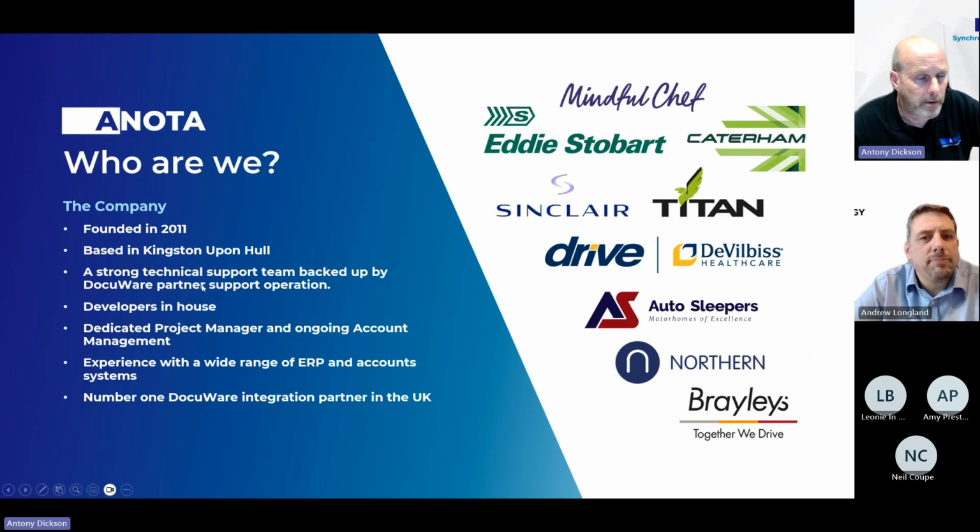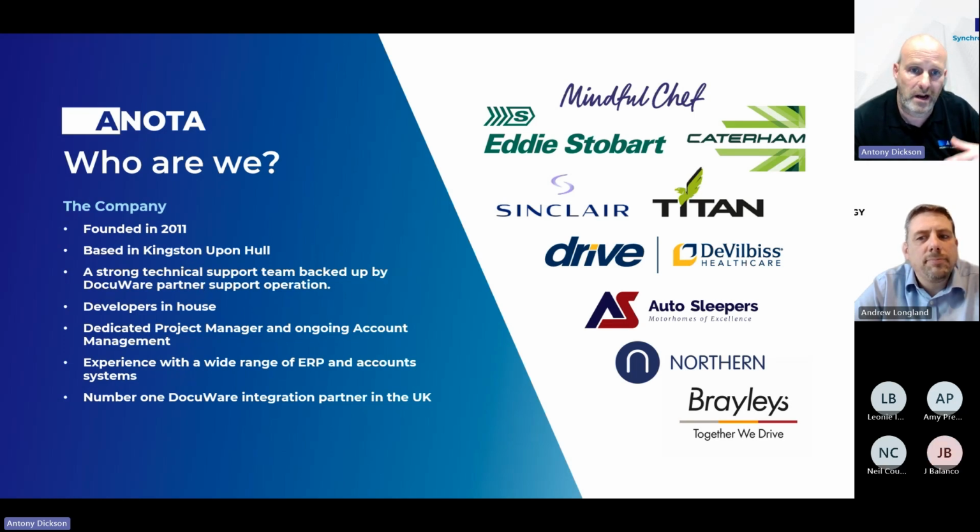We support all the implementations that we do ourselves, but we also have the backup of DocuWare as well. They are based over in Germany, but have sites all around the world. I'll come back to DocuWare a little bit. Vertosuite is a product that I'll cover off what it actually does, but that's a data validation tool that we built up ourselves.